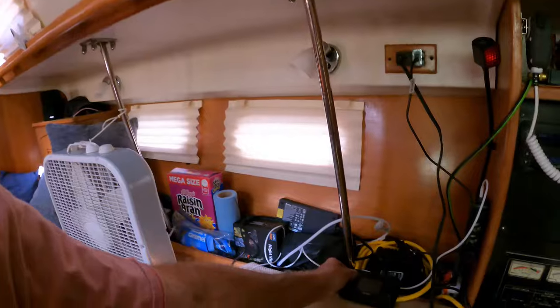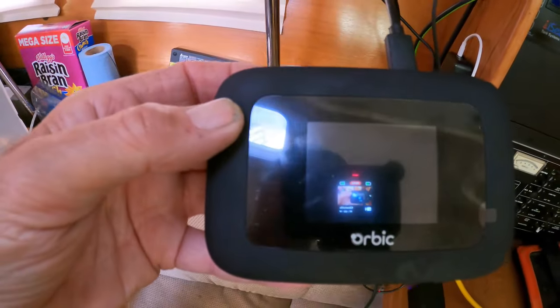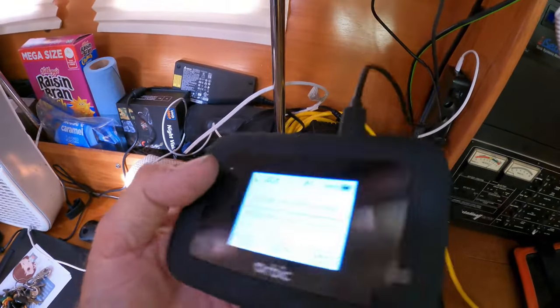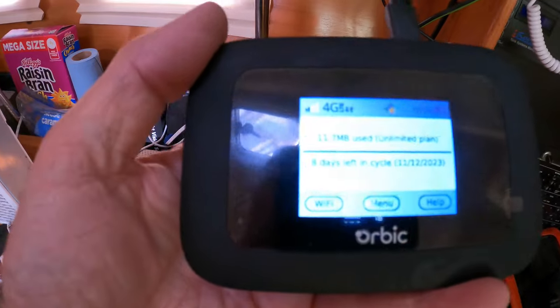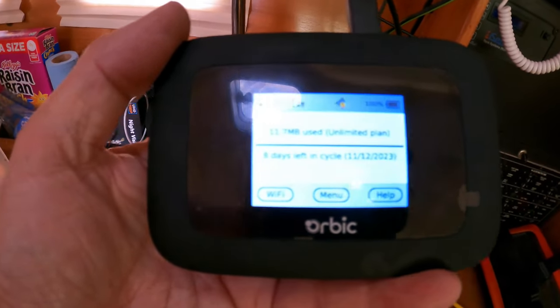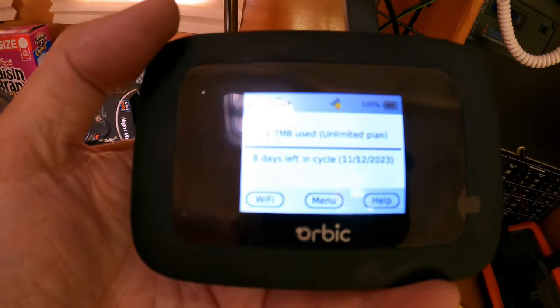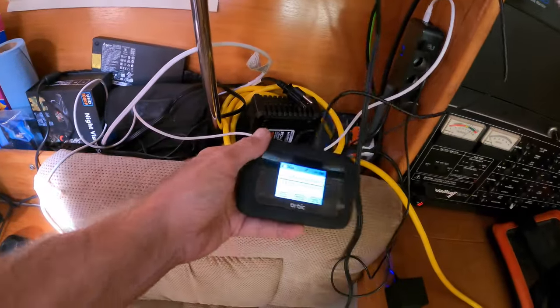So something I'm trying out. I'm testing this out. I think it might work. We have Verizon, and this is an Orbic. It's a hotspot, and I don't know how much data I'm going to use. Right now I haven't used very much, 11.7 megs, and I have 8 more days in this cycle. And then I have 12 gigs. So we're going to test this thing out.